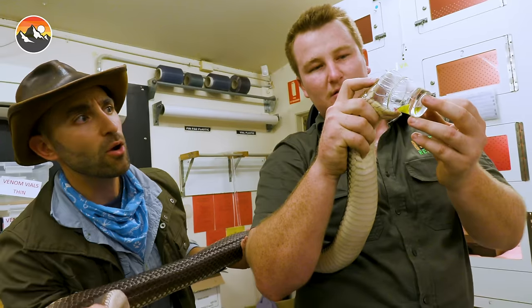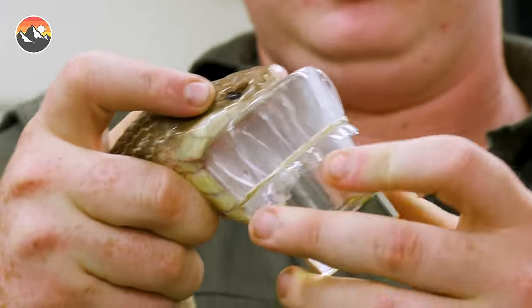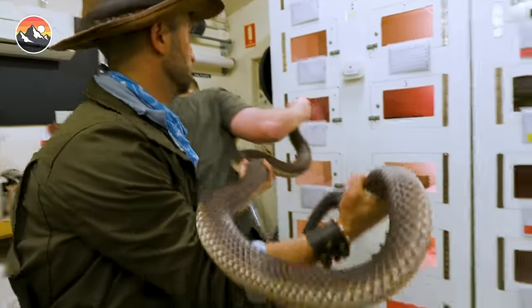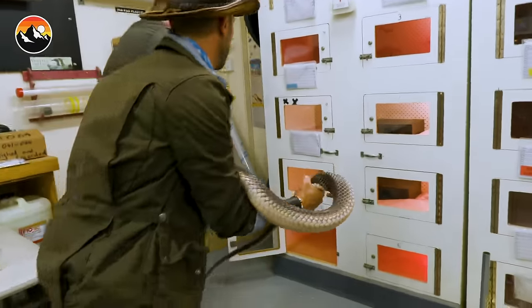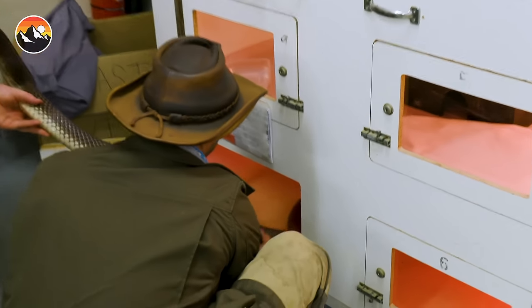So how do you get the snake off of the venom vial now? A little bit of manipulation, or there we go. Ooh, my goodness. And what we're gonna do is I'm gonna get you to put it in. Okay. I promise I won't let go too long. Body first? Yeah, body first. Okay, here we go, here we go.